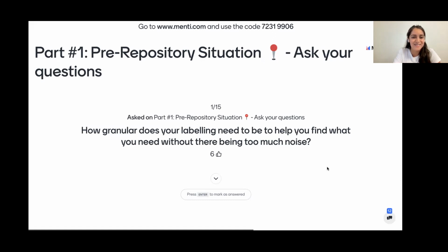Kai is nodding already. Do you want to take this one? Yeah, sure. Yeah, I'm reading the question again. How granular does it need to be to help you find what you need?